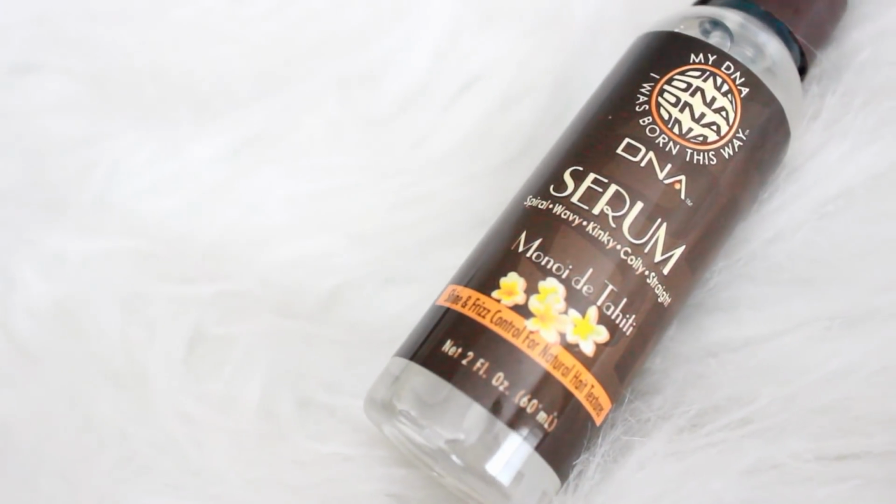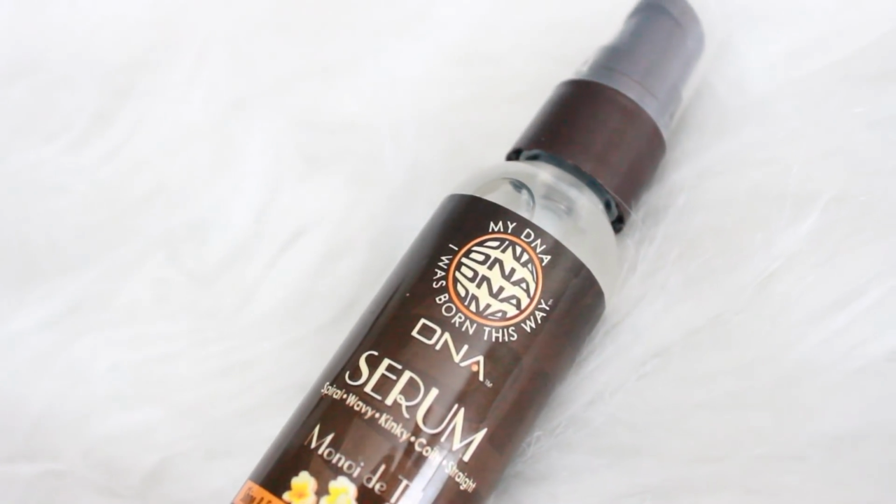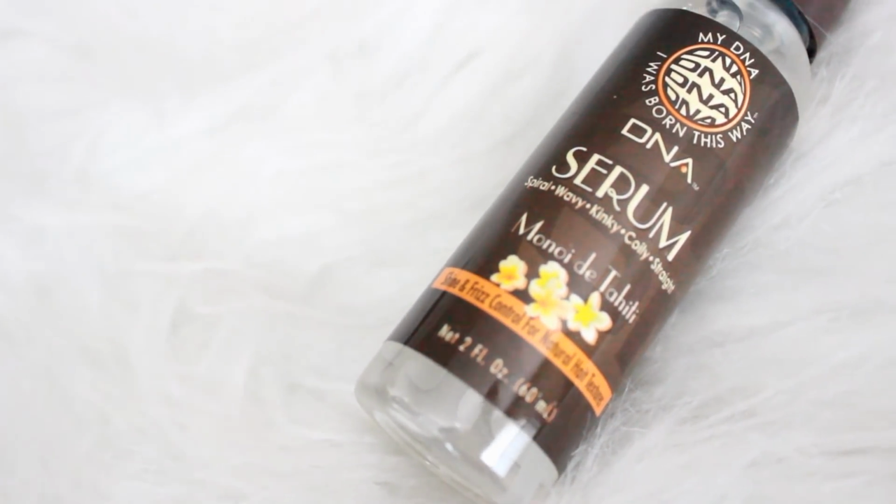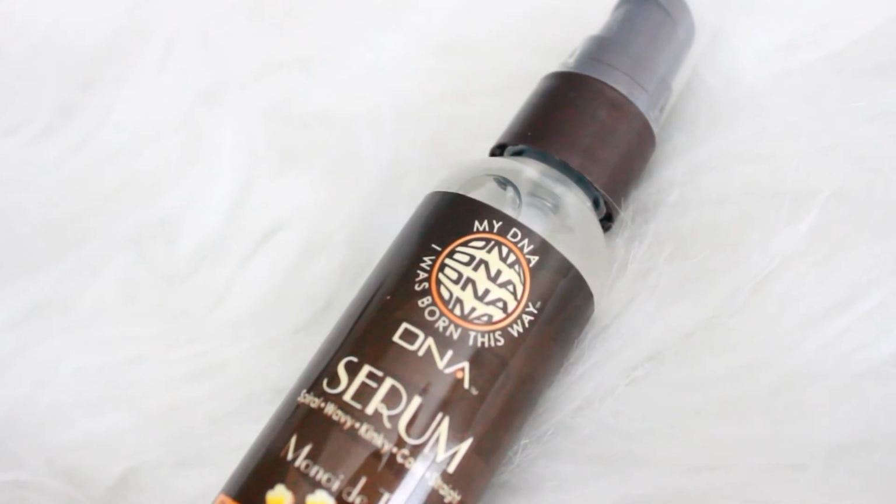Okay, so I'm gonna be using the MyDNA serum, which is this, but I do see that there is some Anoi oil in it, some shea butter, some cocoa butter, and a few other different extracts within this oil. So it is a serum, so you can use this when you're blowing out or flat ironing your hair, as well as sealing in your hair and keeping away the frizz. But I'm gonna take just a few pumps of the serum. I'm gonna start removing the twist.